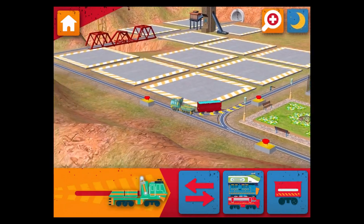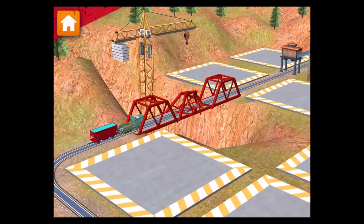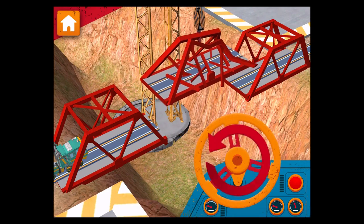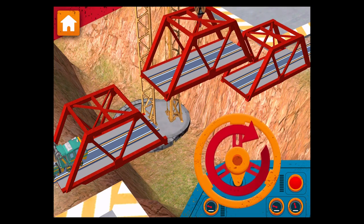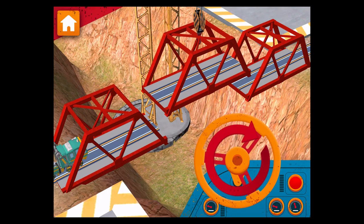Tap this button to choose between day and night. Chuggineers need your help. Use the Mega Chug Crane to fix the bridge. Solid work, Chuggineer. Now, spin the wheel again to lower the new piece and fix this bridge.